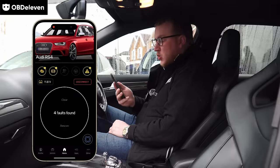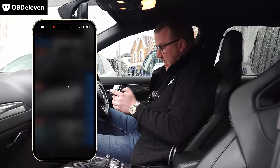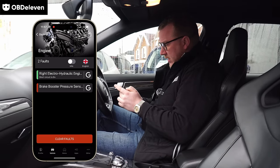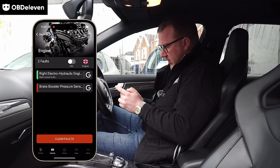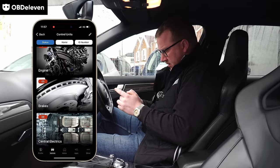Right, it has scanned 26 different modules and it tells us it's found 4 faults. So let's have a little look. Engine, what's the fault saying there? Right, hydroelectric engine short to circuit, and brake booster pressure sensor. Don't think we need to worry about those.